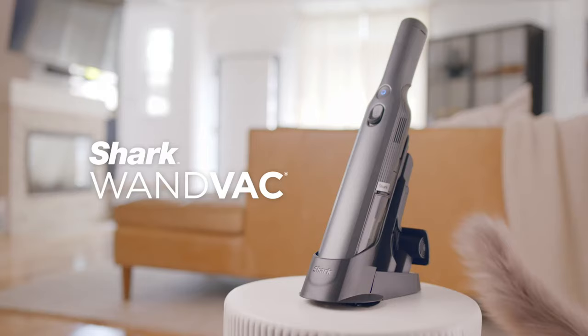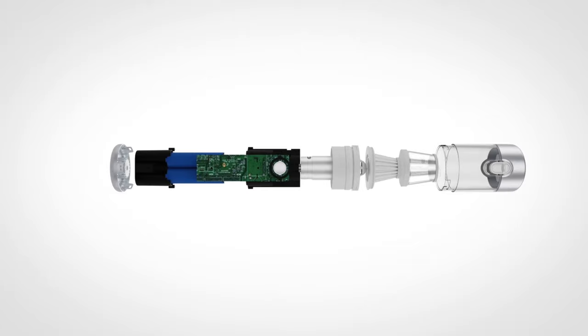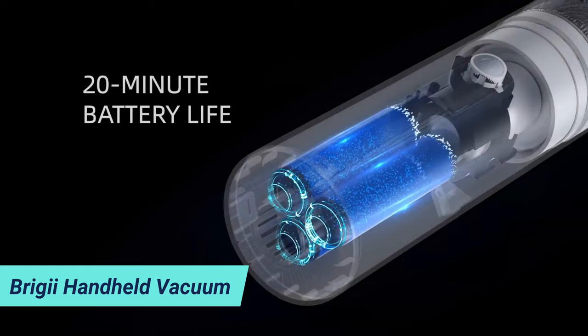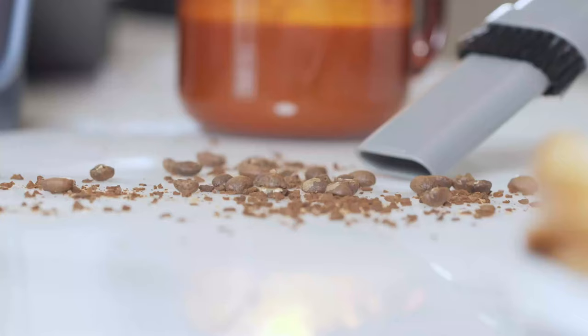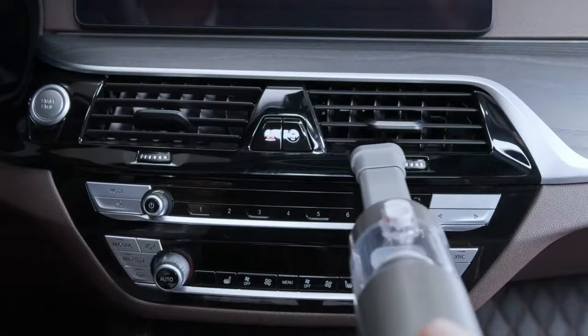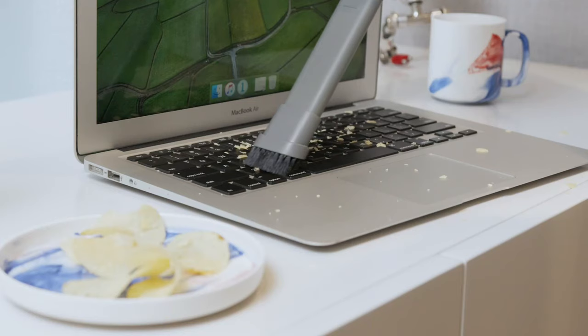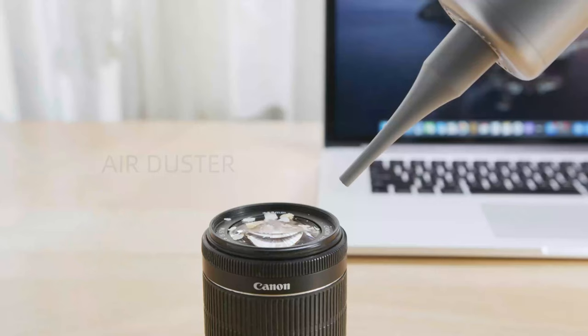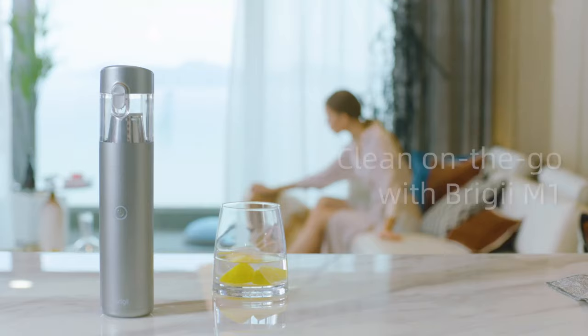Sixth number is Brigii Handheld Vacuum. The Brigii 3-in-1 Handheld Vacuum Cleaner is a versatile and compact device that is perfect for cleaning up small messes around the house or in your car. This mini vacuum serves as an air duster and hand pump as well, making it a versatile tool to have in your cleaning arsenal. Equipped with a 12V lithium-ion battery, this cordless vacuum offers powerful suction to quickly clean up dirt and debris. It is ideal for cleaning crevices, keyboards, and other hard-to-reach areas.